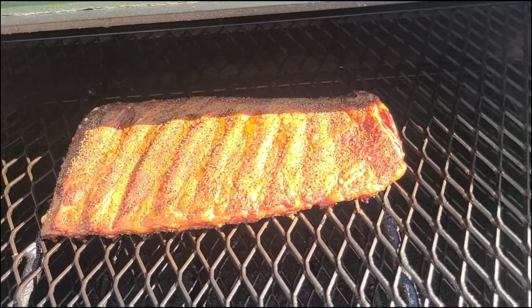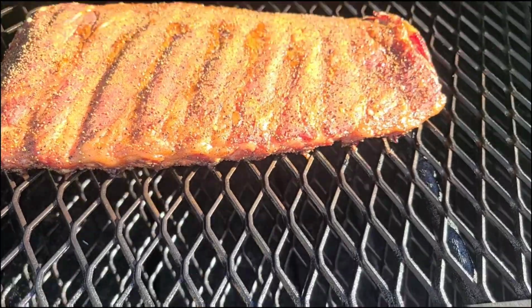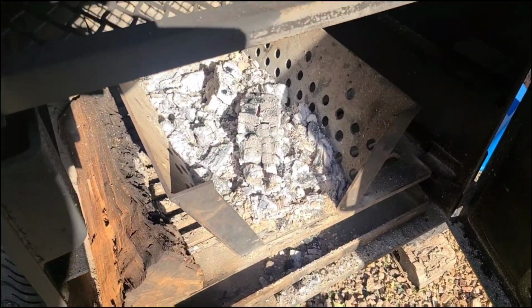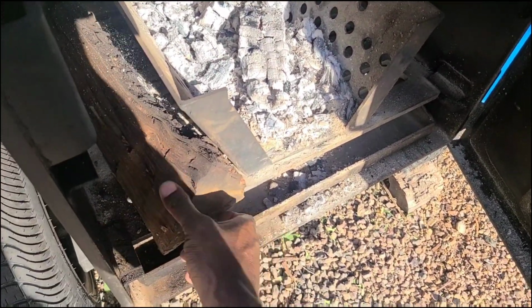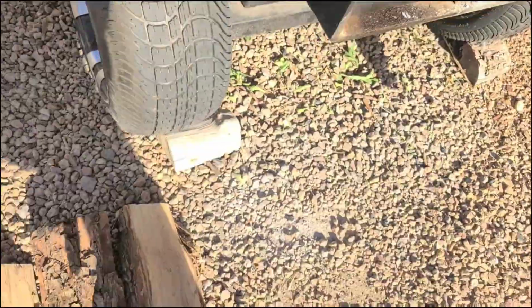All right, looking good. Looking a little dry. We're about to give it a little love right now. Let's come on out a little bit. So I really haven't been in here since. You see we got this one part chilling out over here. I probably should definitely have my glove on. It's a little hot, not too bad.